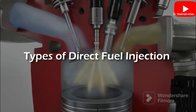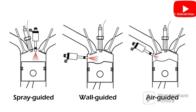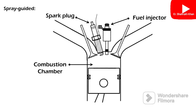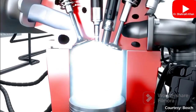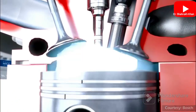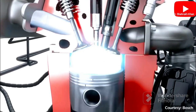Direct fuel injection systems in gasoline engines can be classified into three types, which are spray-guided, wall-guided, and air-guided injection. In the spray-guided direct injection system, the fuel injector is typically located in the top of the combustion chamber next to the spark plug. The fuel is sprayed directly into the combustion chamber in a way that creates a specific pattern or spray shape. This is done to ensure that the fuel is distributed evenly throughout the chamber and that it reaches all parts of the chamber before ignition. This is designed to maximize fuel atomization and mixing with the air in the combustion chamber.